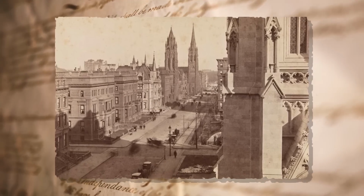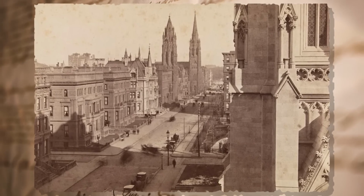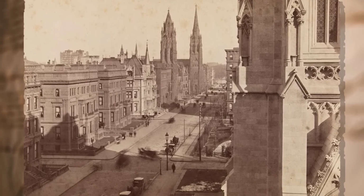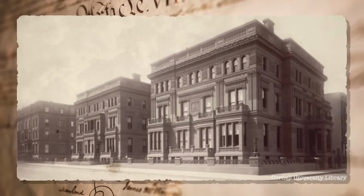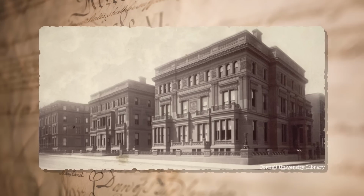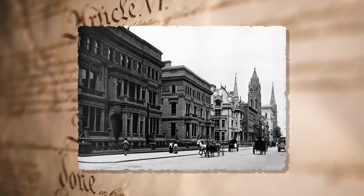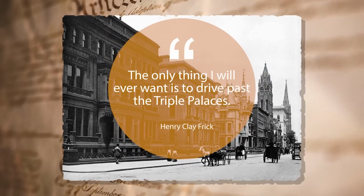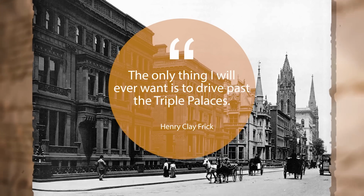The entire block on Fifth Avenue between 51st and 52nd Street, as well as the corner of 52nd Street, was occupied by magnificent structures. American entrepreneur and Carnegie Steel Company chairman Henry Clay Frick was so impressed by the building of 640 Fifth Avenue that he declared, "The only thing I will ever want is to drive past the Triple Palaces."